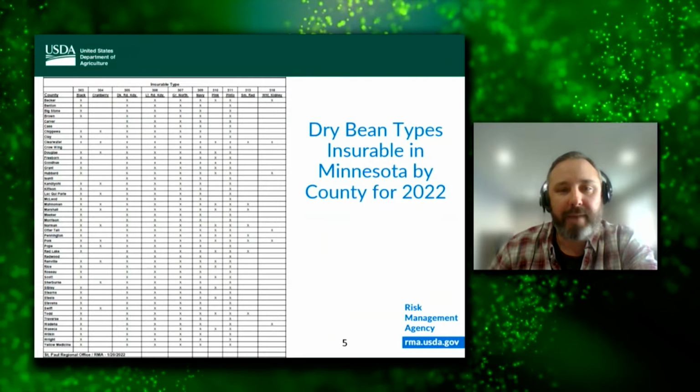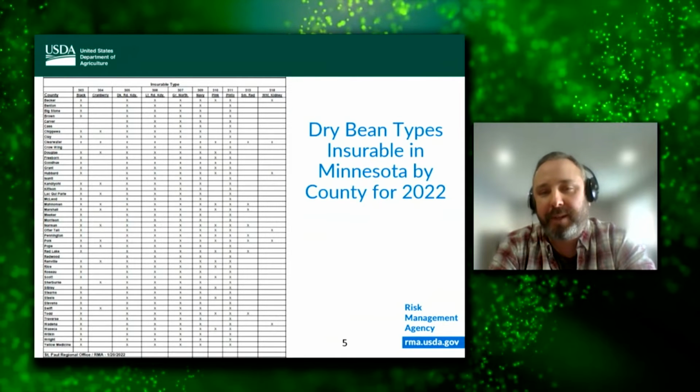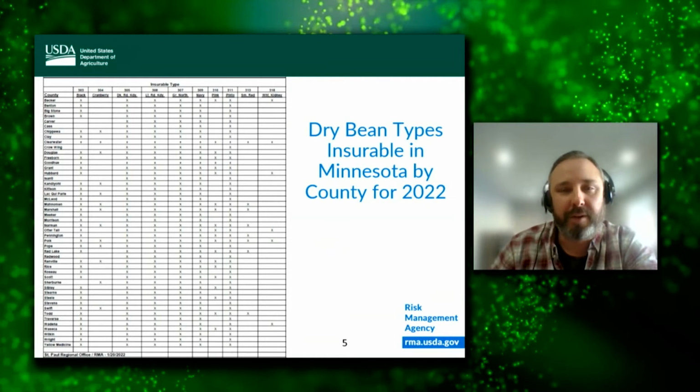So here I have the different dry bean types that are insurable in Minnesota by county. This is for 2022. We did not have any changes from 2021, so it should be the same as before. You can see we have dark red kidney, light red kidney, Great Northern, Navy, and Pinto are all insurable in all the counties of Minnesota, and then the others are in select counties, and again, you would find that information in that AIB that I just showed you.